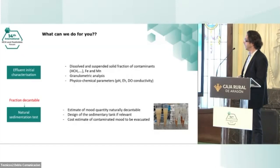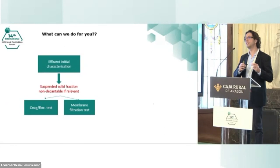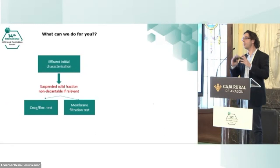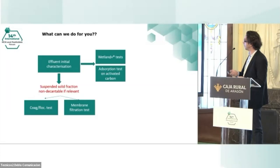Then estimate what is the fraction that can be decantable to estimate what is the quantity of mud we can obtain, estimate the cost and design the sedimentary tank, if it's relevant. Then, if there is still a suspended solid fraction that is non-decantable, the idea is also to test all the techniques, including WETLAND, to be as objective as possible. What are all the different techniques we can use, I mean intensive techniques or extensive like WETLAND techniques, to solve the problem? So we can make some coagulant flocculant tests and membrane filtration tests very quickly, and then we can operate WETLAND tests and adsorption tests on activated carbon.